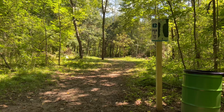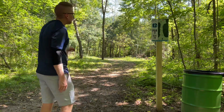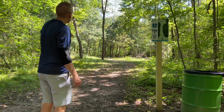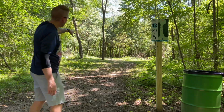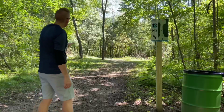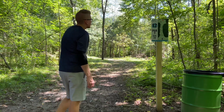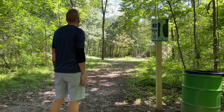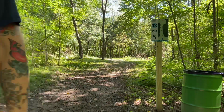Hole 12, par 3, 321 feet. This one looks pretty well guarded. The fairway, I mean, it shows a straight shot on the map, but there are a lot of trees in the fairway. It looks to me like a wall of guardians. So again, you gotta try and flex something to get around those and up to the basket. 321 is almost the distance of the last one. It's a very similar kind of line, except this time it's uphill. So a little more challenging.